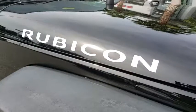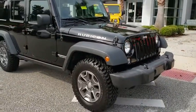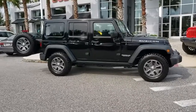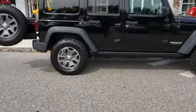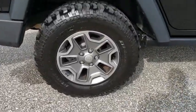We are pleased to show you the 2016 Jeep Wrangler Unlimited. The Jeep Wrangler Unlimited is an on and off road capable vehicle that was made for you to enjoy. Stylish, rugged, and comfortable are all traits of the Wrangler that let you decide where you want to go and how you want to get there. This vehicle has less than 30,000 miles.